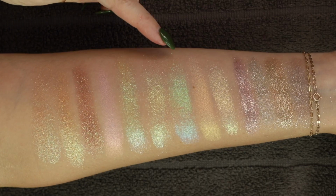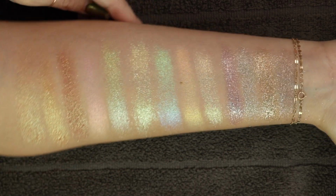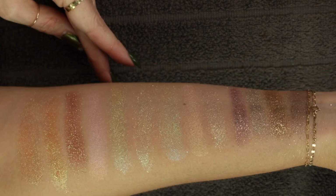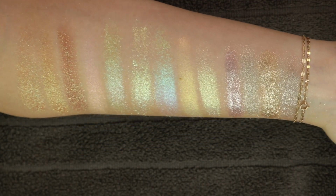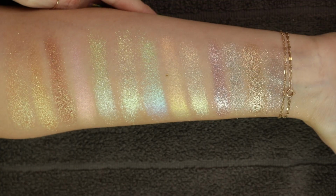So here you can see the magic of Fairy Fire. Very pretty. And you can also see more of that texture in those Moonscapes shades.